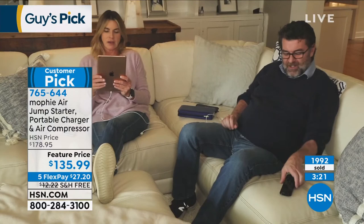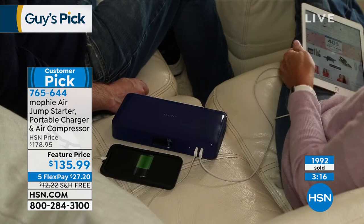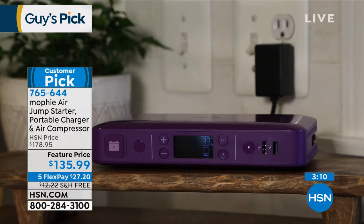You can use this to recharge whatever it is that you need. It's got USBs built in. So if you want to plug your computer, in an emergency, it's so nice to have this.